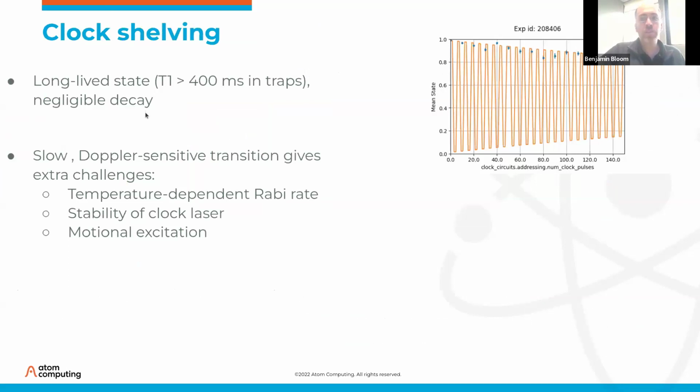So what does it look like when we start talking about clock shelving? How well can we really do? At our current operating parameters, we have about a 400 millisecond lifetime for that clock state. There's things we can do in the future that could probably push that up on the order of about a magnitude more to 4 seconds, maybe getting close to 10 seconds, but that's a little dicey. I think the actual natural lifetime of that system is around 20 seconds. So that's the fundamental limit, but you also have to deal with engineering constraints.